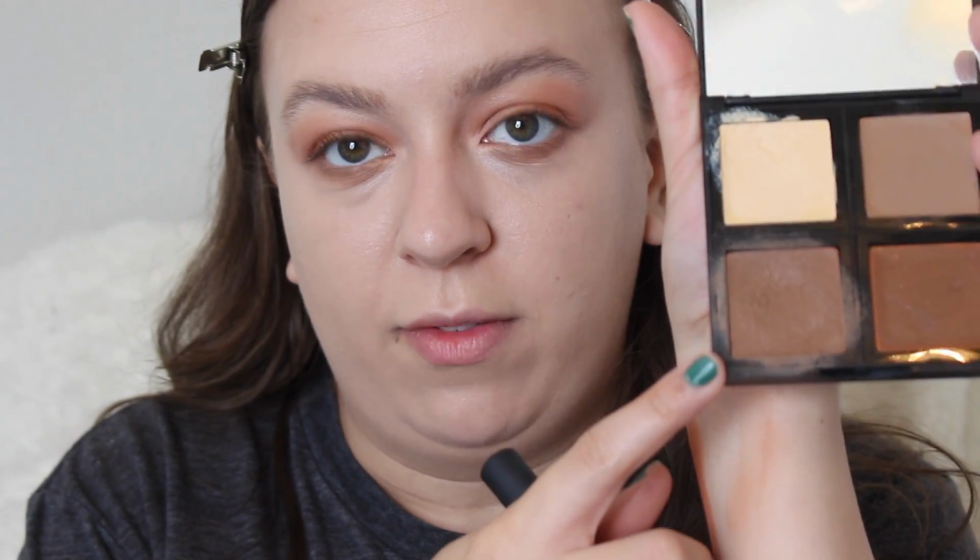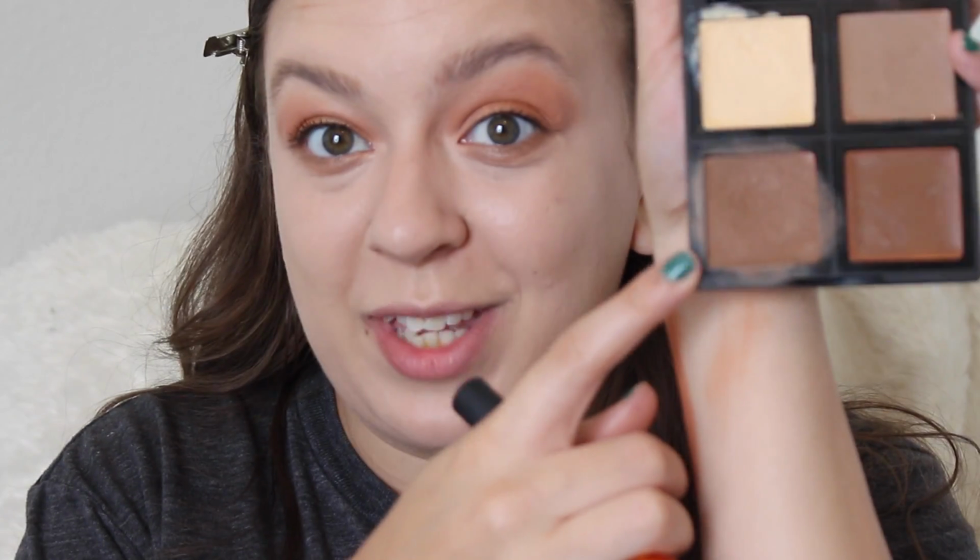So next, now that that's finished, I'm going to go in and put on my bronzer. For bronzing, I'm going to be using my e.l.f. Cosmetics Cream Contour Palette. Y'all know I use this very often. It's one of my favorites. I'm just going to use this brown shade here, obviously, because I use it a lot.